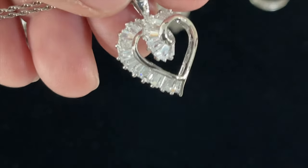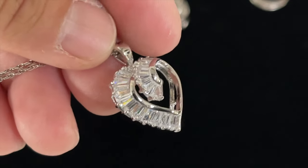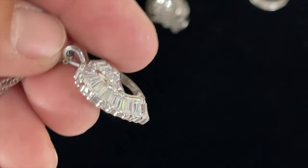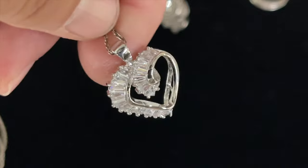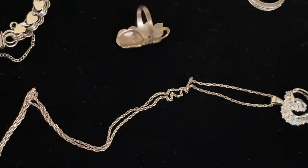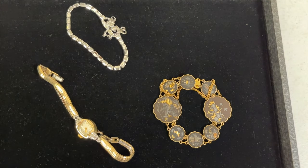This is also silver. Those have got to be cubic zirconians, right? Because that'd be massive, massive diamonds. That much diamonds would most likely be sitting in white gold, but this is silver, so I think it's cubic zirconian. That's a really, really nice pendant there. 925 chain as well. And then there's a few other pieces that are really nice too.